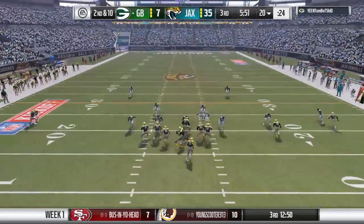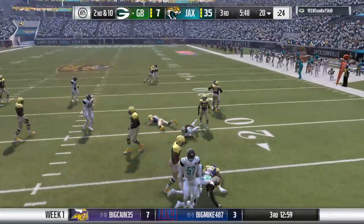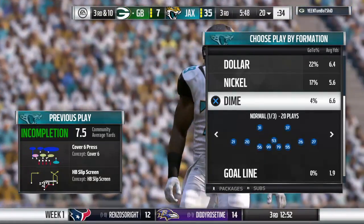1 receiver left, 2 to the right. Now he'll look to throw here on 2nd and 10. And the hit jarred it loose. It's incomplete.